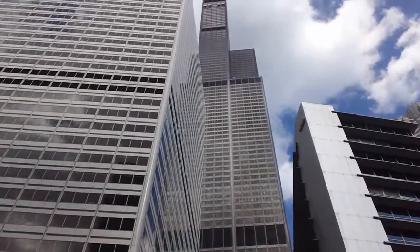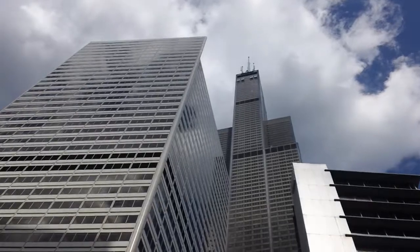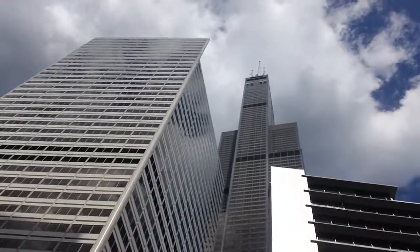This adds to the strength of the building in the wind. Thick bands every 20 to 30 stories over the fence, which allow air to pass through.